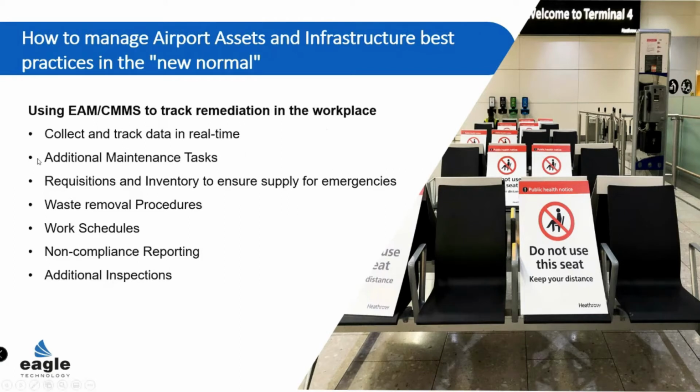There's also processes in place to actually issue requisitions to keep inventory supplies at the ready for emergencies. And that can all be timed out and based upon your current supply levels. So if you get low, you can automatically reorder parts or reorder sanitation supplies or whatever it is you have to actually procure. There's also methods for scheduling waste removal. So if you're contracted with a waste removal firm, you can issue work orders for them, and it automatically will be sent out to them so they can complete the work.